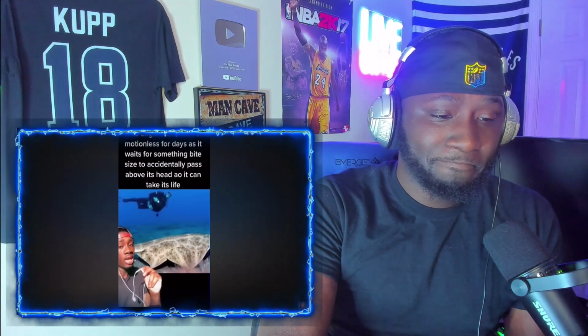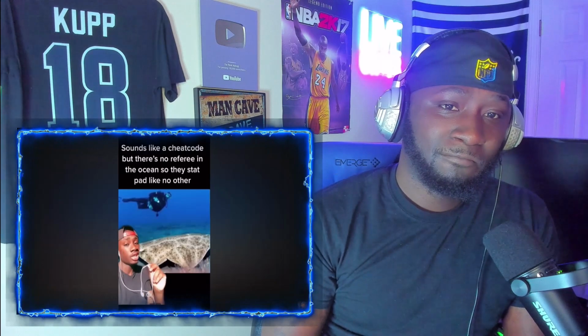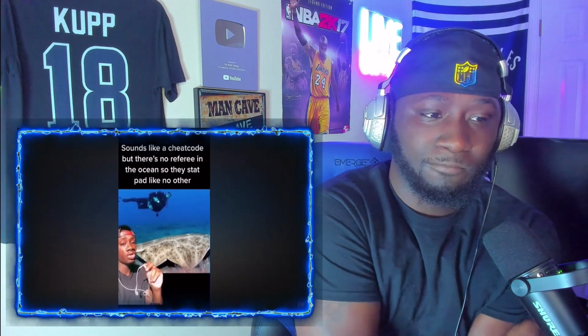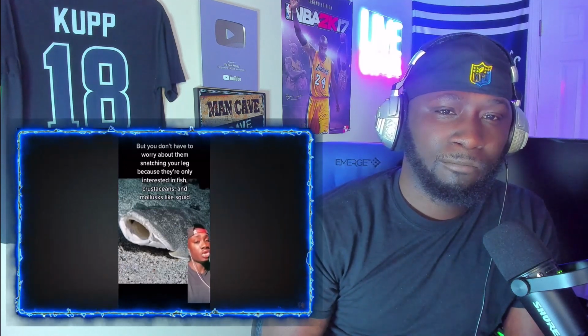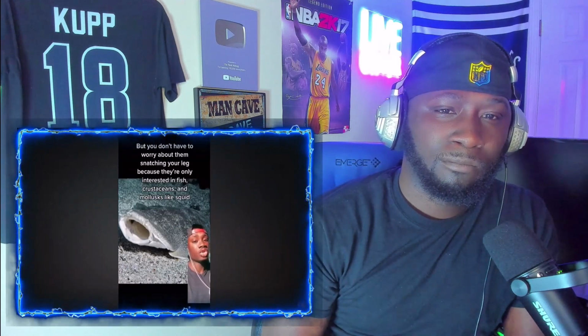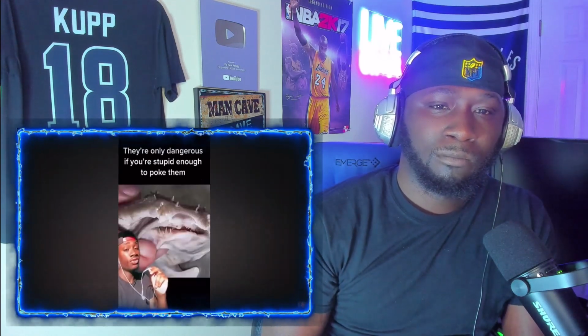The angel shark will lie motionless for days waiting for anything bite-sized to accidentally pass above its head so it can take its life. Sounds like a cheat code, but there's no referee in the ocean, so this camel shark kills like no other. But you don't have to worry about them snatching up your leg because they're only interested in fish, crustaceans, and mollusks like squid. That being said, angel sharks are a lot like electrical power sockets. They're only dangerous if you're stupid enough to poke them.